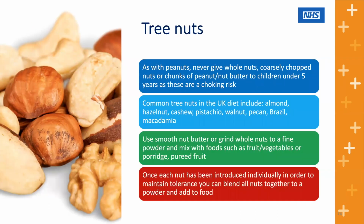Similar to peanuts, just be aware that tree nuts, never give them whole or coarsely chopped, again for the choking risk. There are many tree nuts in the UK, as stated here. So we've got almond, hazelnut, cashew, and Brazil. And what I would say is introduce the ones that your baby is more likely to come across in the UK diet, particularly almond, hazelnut, and cashew. And you can introduce them the same way as peanut butter, through a smooth nut butter, or grind whole nuts to a fine powder. And then once you've introduced each of those nuts individually, then to help maintain tolerance, you can blend all the nuts together to a powder and add to food easily.